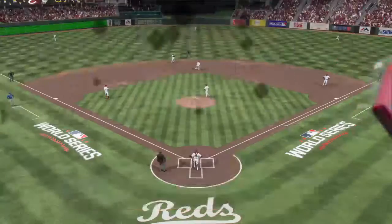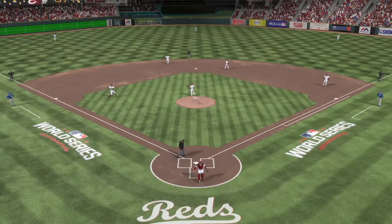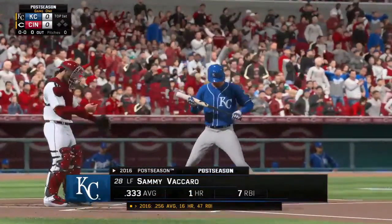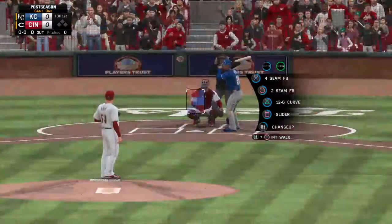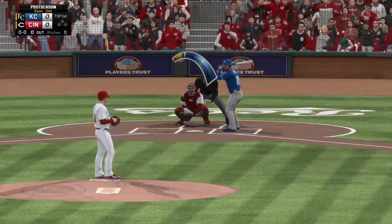And with a quick breather here, let's take a look at the defense for the Cincinnati Reds. It's brought to us by Majestic. Eric, what do we need to know? Well, guys, we get to watch Derek Norris behind the plate. Very athletic, versatile, doesn't let anything get by him, and also pretty darn good offensively. Any team would love to have him.